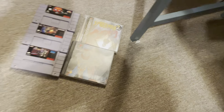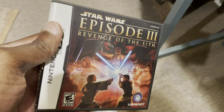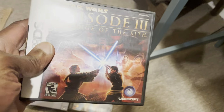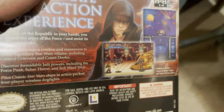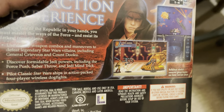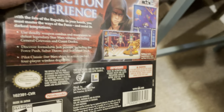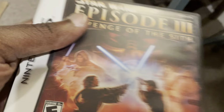Got a couple cheap ones. So episode 3, I wound up paying like $13 for this game online, and I think that's pretty much what this goes for. Episode 3, Revenge of the Sith. This is a really cool side-scrolling, like hack and slash beat 'em up style game. I like the fact that you can use the Force in this game. There's a lot of moves for a game this simple, and for this being a movie-driven title. This game plays very well.